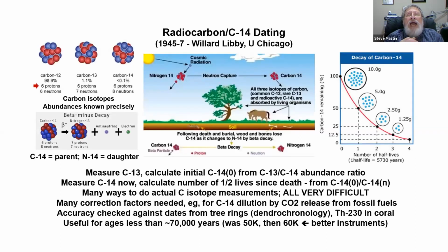Anyhow, I'm going to go back to something that most of you have heard about but may not really understand, to explain how all of this radio dating is going to work. And I'm going to use carbon-14 dating, and everybody's heard of carbon-14 dating. It was developed by Willard Libby when he was at the University of Chicago, first as a wild idea that he published actually in 1945.